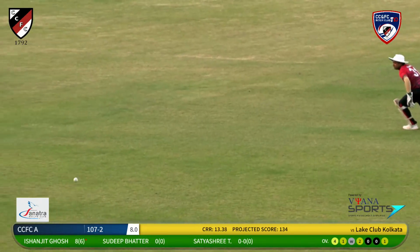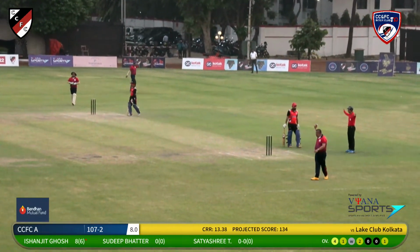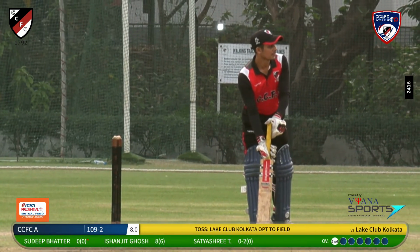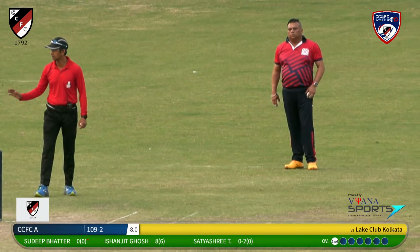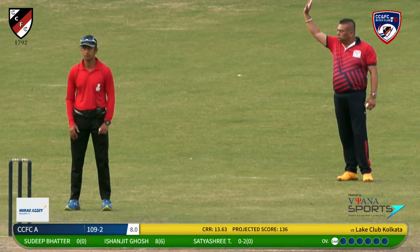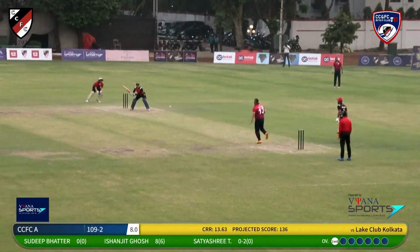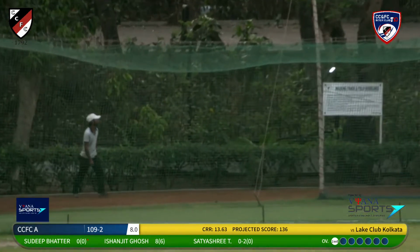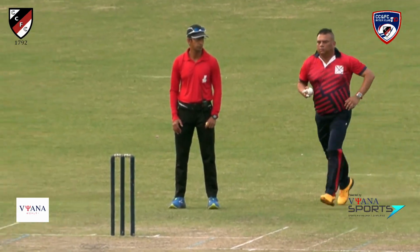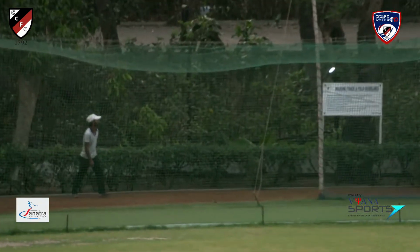Satya Shri is the new bowler that is missed by the keeper. And he'll have to re-bowl that one. Sudeep Bhattar, the new man, just taking a look at the surroundings. Very intelligent cricketer is Sudeep. That shot, and that is put away. You don't bowl there to Sudeep Bhattar. Sends it into the practice pitches. Huge shot there by Sudeep Bhattar. 6 runs added to the total. We call him Quicksilver, and he pounces onto that one very quickly.